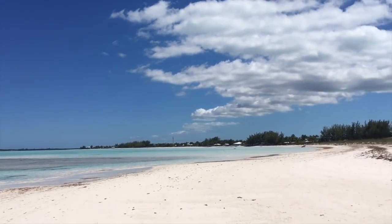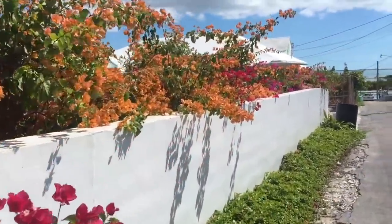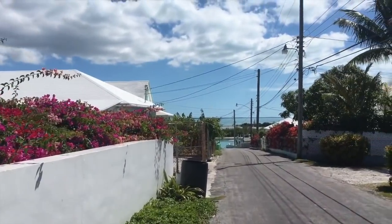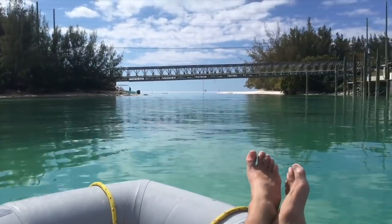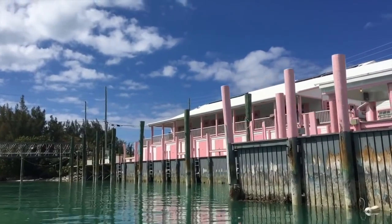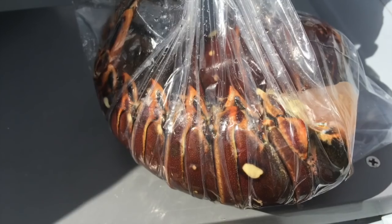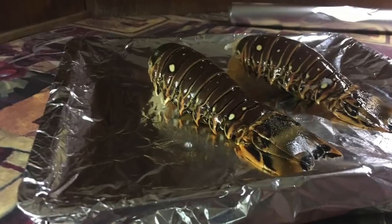The colors in the Bahamas, I just can't replicate. Most of the streets on most of the islands were lined with lush, vibrant flowers. We actually found a guy along this canal who was selling fresh fish that he caught from the day, and we bought fresh lobster tails for $5 a piece.